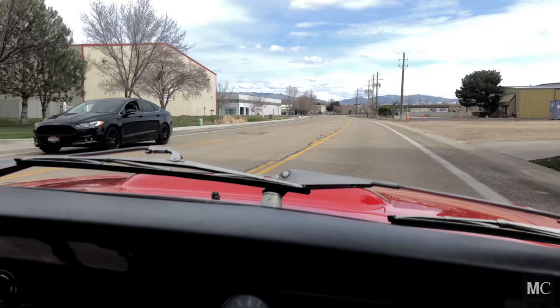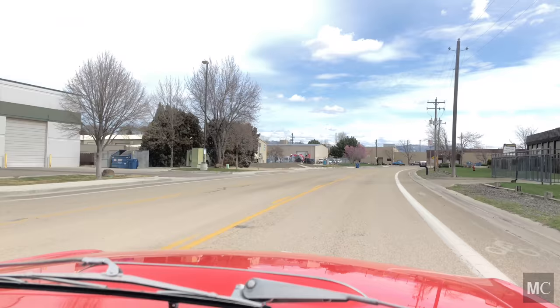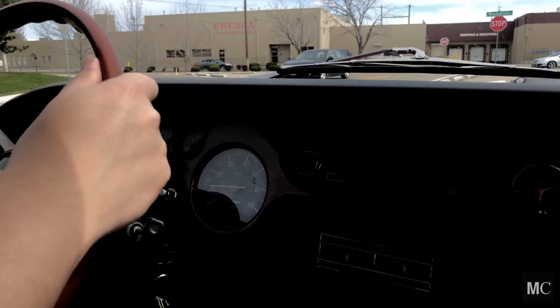Horn works. Let's see if our wipers work too. That's nice to see. Remember, the speedometer is in kilometers, as is the odometer. We're reading 5,798 kilometers. I bet you it's rolled over once. Still pretty low KMs for a car.